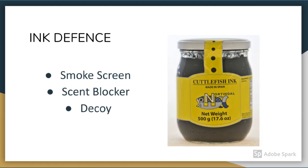Cuttlefish, similar to other cephalopods and phylum Mollusca such as squid and octopus, have a specialized organ called the ink sac, which produces and stores a black ink that is primarily made of melanin and mucus, but also contains the neurotransmitter dopamine and its chemical precursor L-dopa. Cuttlefish utilize this ink for three unique purposes: a smokescreen, a scent blocker, and a decoy.